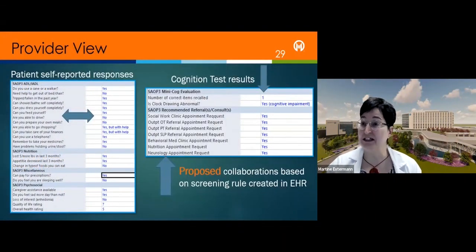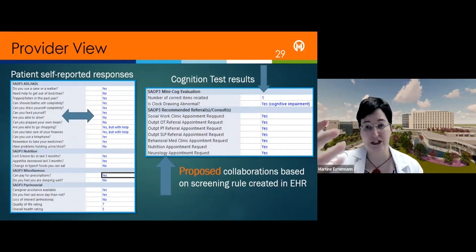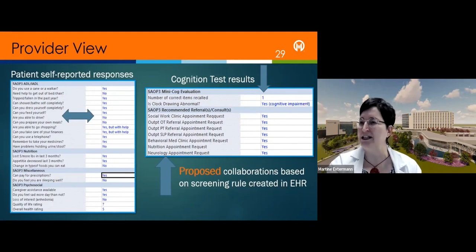The first thing that is already happening behind the scenes, and you may not know, is that patients who come to our clinic have a basic geriatric assessment, and it is fully integrated in our Moffitt care. This is our electronic medical record, and we have a geriatric assessment screening that shows up between our laboratory and our radiology exams.